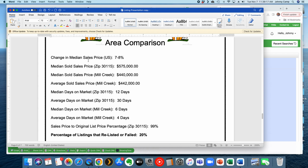First of all, even though things have slowed down, and they certainly have, housing prices are still going up at a 7 to 8% clip year over year. A couple years ago, they were going up like 20%, which was, of course, unsustainable. The median sale price in your zip code, 30115, is $575,000.